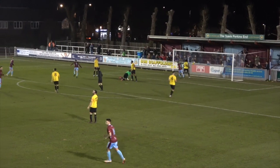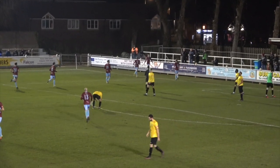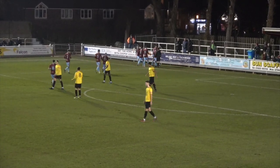It's calm, it's composed, it's Toby Holmes. Beautiful from Taunton's number nine. Just before the stroke of half-time, Taunton 4, Harrow Borough 1.